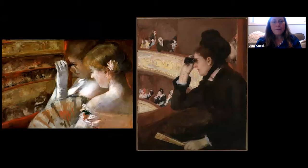But what Mary Cassatt gives us in this short series that she does of women at the opera is women engaging in the act of looking. And it sounds very simple, but the act of looking is an act of power.